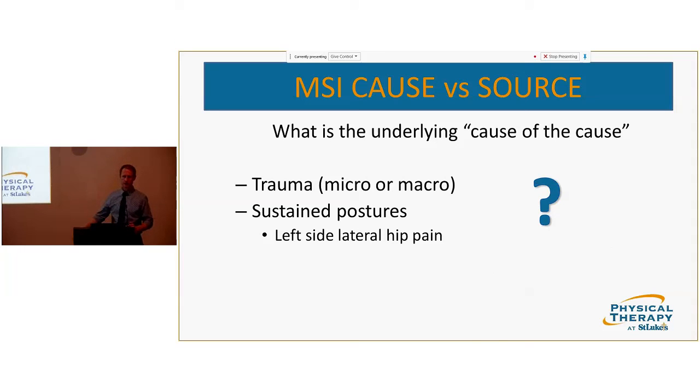Okay, so someone comes in and says, I have shoulder pain. Well, maybe it's due to a weak scapula. Why is that scapula weak? What's been going on there? Is it trauma? So I look for, is it micro trauma? Is it macro trauma? Was it macro trauma from a fall? Or was it more so that just that repeated thing that they're doing throughout the day, the sitting posture that they're in, the way they're reaching?